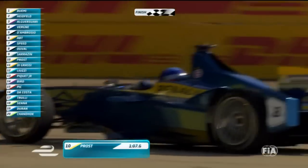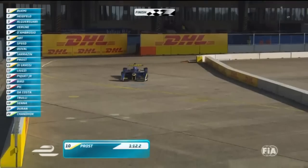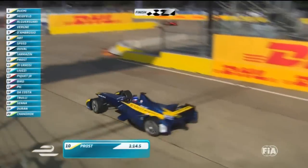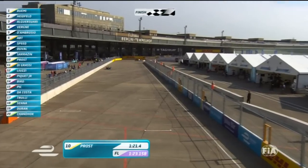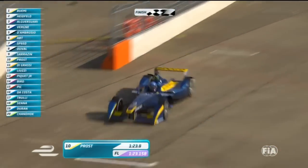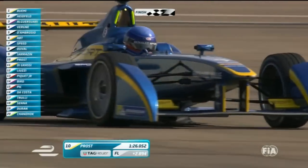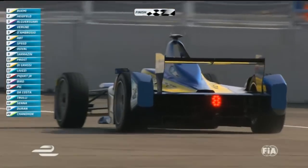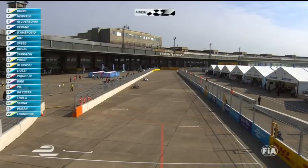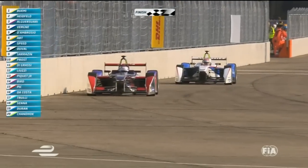Da Costa takes the checkered flag and improves by a thousandth of a second. So he's now 6,000ths of a second slower than Charles Pic in 15th position. Bruno Senna down in 18th place, so 18th and 20th for the two Mahindra guys, but it's not about lap times this first session. It's about getting your energy readings and knowing exactly what position you're going to be in for the race coming up later on today. 4 p.m. start time in Berlin for the race. Qualifying starts at noon.